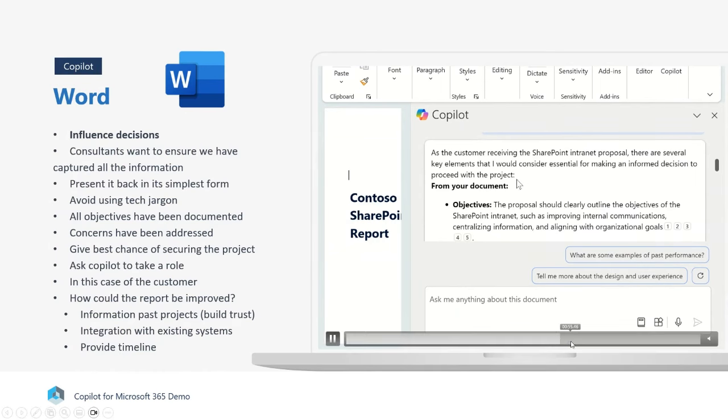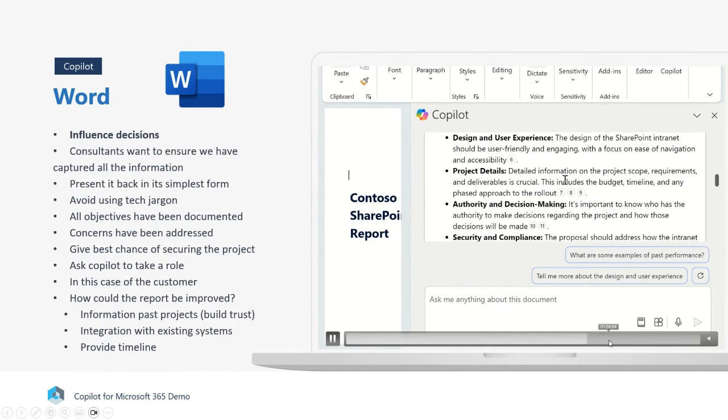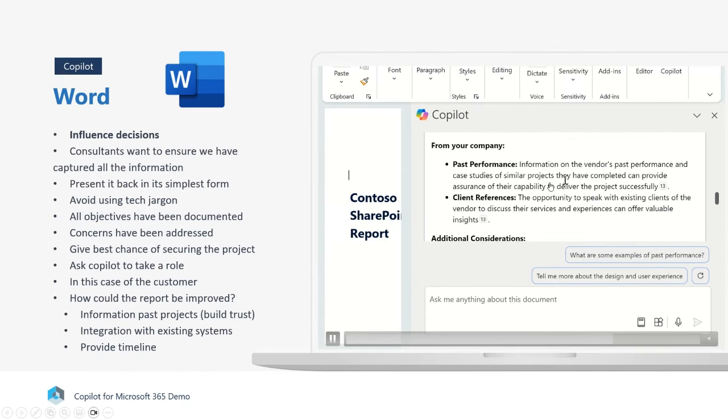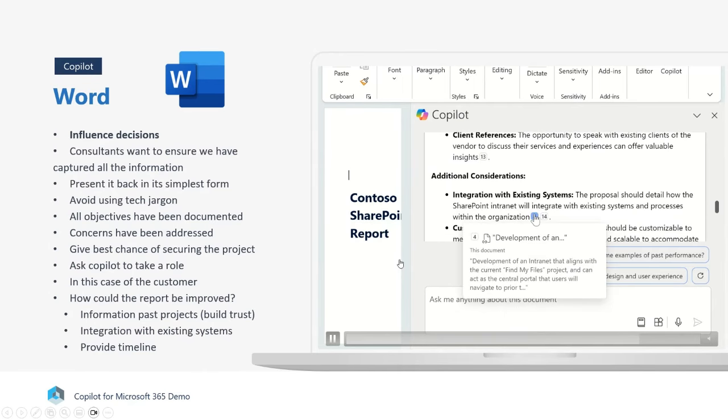So if I just skim through this a little bit, it talks a lot about design and user experience. So maybe I should include a bit more about that. Maybe there's not much talking about security and compliance, so maybe I should add some information on that. There are no references or case studies included in this document currently.